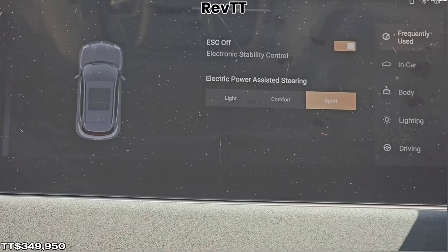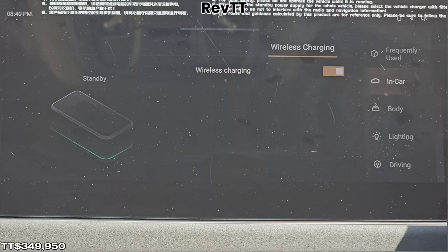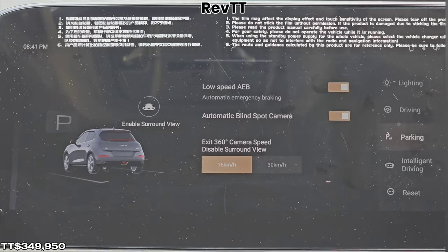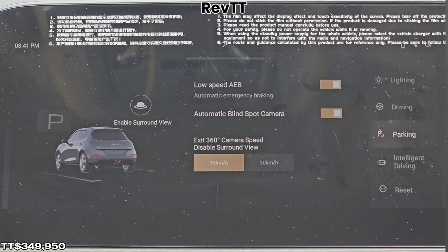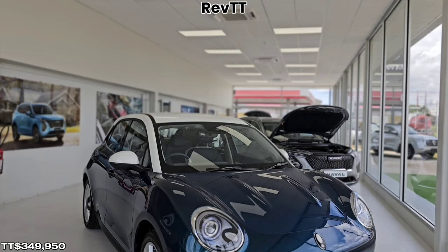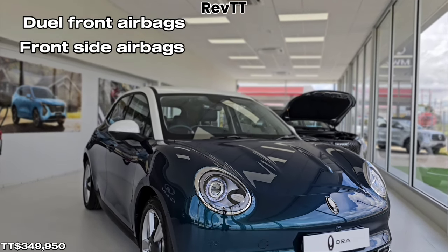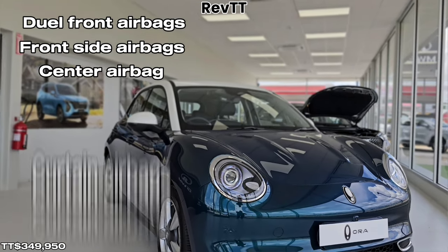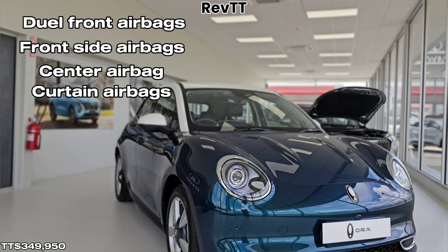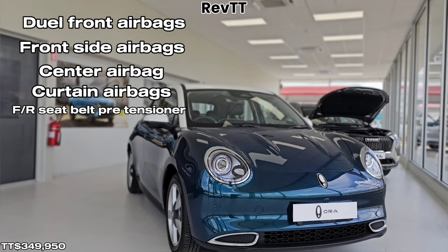Now, me just going through the interface here isn't doing justice to how much tech this vehicle is really packed with. So let me just rattle off some of them really quickly so you can get a better sense of how much technology they were able to pack into this vehicle. In terms of safety, listen to this list. You have dual front airbags, front side airbags, a center airbag, curtain airbags, front seat belts with pre-tensioner, driver and passenger, rear seat belts with pre-tensioner, left and right.